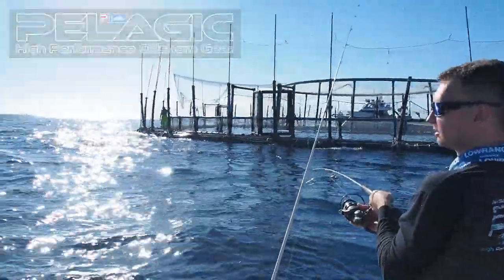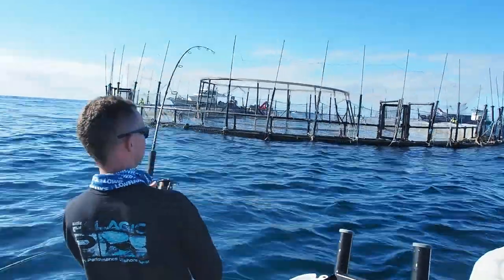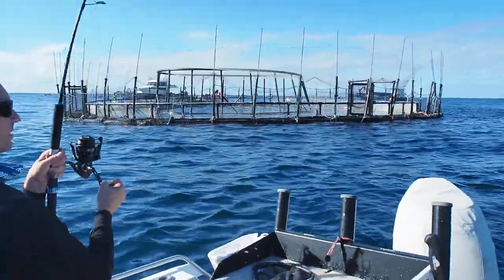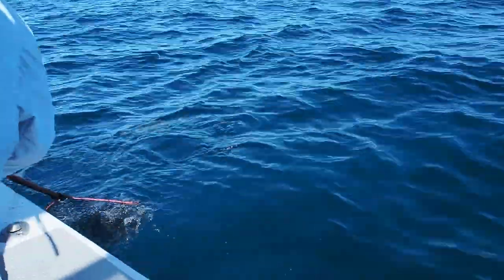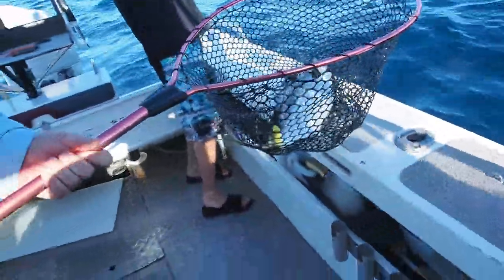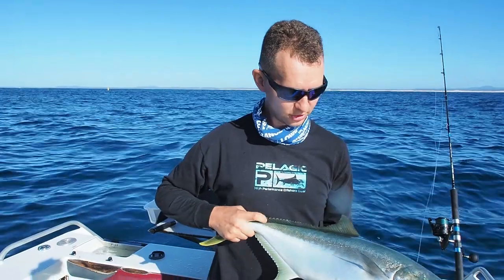Oh, he's snagged. He's wrapped me around something. I can feel the line getting wrapped around something. Yeah, oh, there it comes. Oh, yeah. Hit the barnacles or something. On the surface, then too far. Lucky I put him in there first for ya. Stocky, short, fat one.